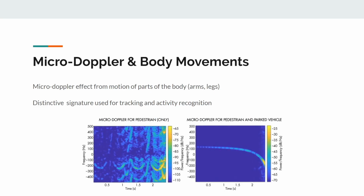And then the last thing that I will mention is how they get the body movements and do their activity classification. The main concept here is with Doppler shift, you can get the big picture movements of something. So this is not a figure from their paper. This is a different example. But in this example, there is a pedestrian walking onto the road from behind a parked car, and you are in a car driving towards this. So you can see the big picture of the parked car moving closer to you. You can see that growing Doppler shift going on here.